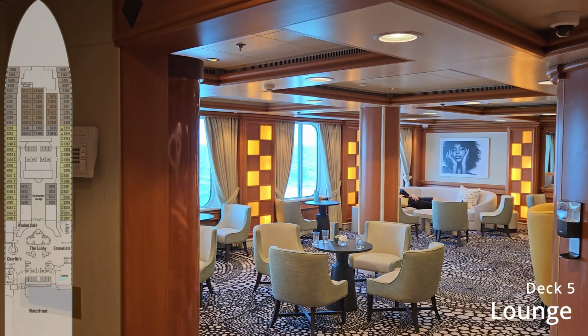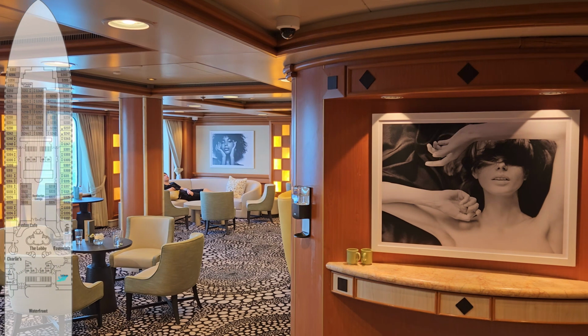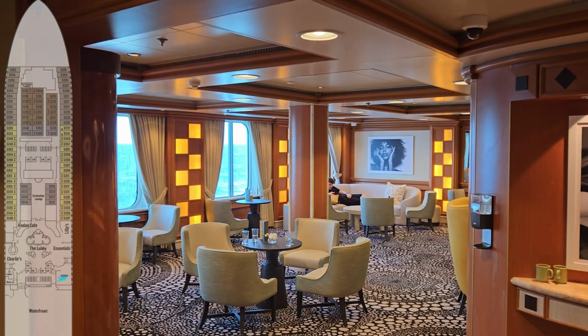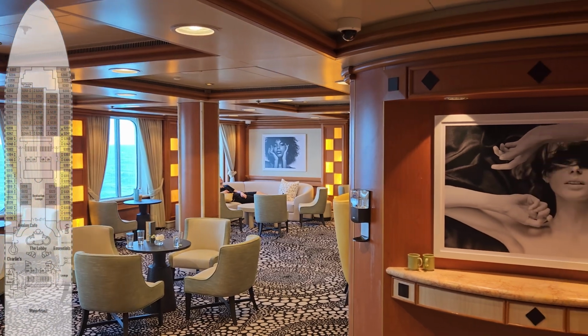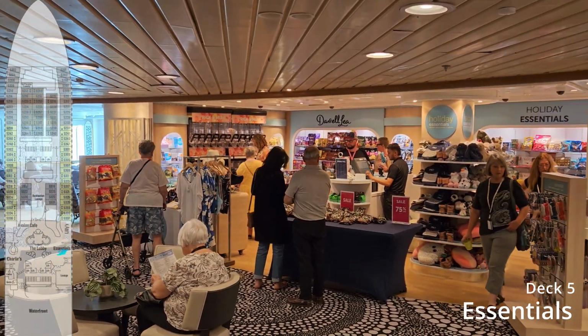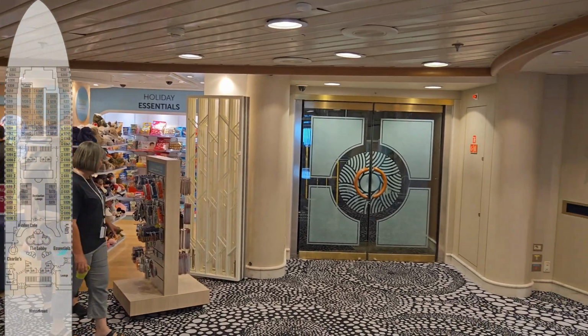On the port side we have the lounge, library, board games area and a quiet shelter area, perfect if you want to relax during the day. During our cruise, the Noosa, which I'll show later on, had the board games and books available. Next to that is the Essentials, selling all the essentials you may need during your cruise, including medications, sun care, and power essentials for your phones.